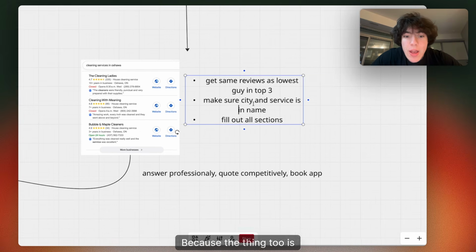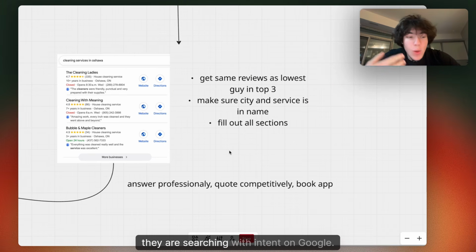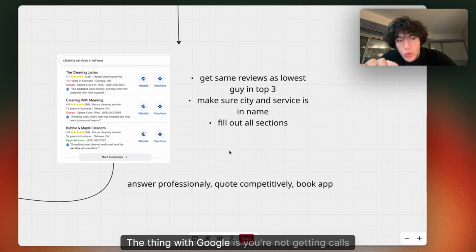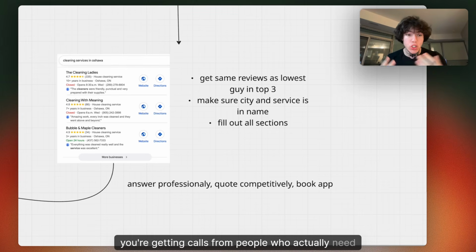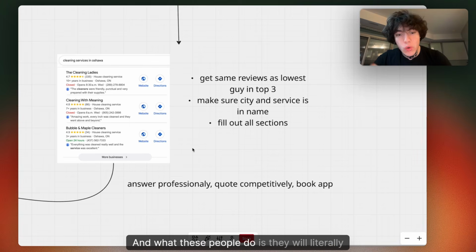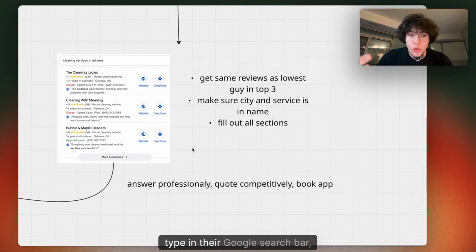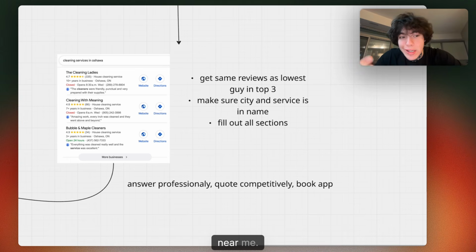Because the thing too is, when people are searching for a service, they are searching with intent on Google. The thing with Google is you're not getting calls from random people. You're getting calls from people who actually need the service and are actively looking for it. And what these people do is they will literally type in their Google search bar, cleaning service in their city, or cleaning service near me.